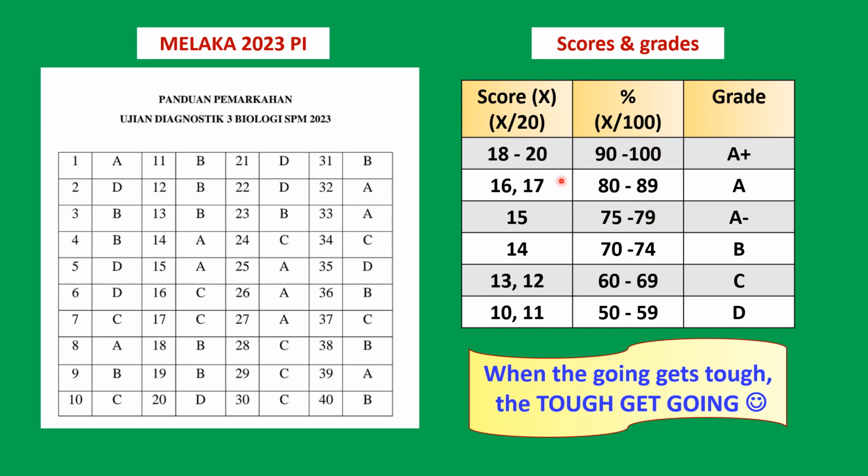If you have 18 to 20, you get A plus, 16 or 17 is A, 15, which is about 75%, is A minus. B is 70 to 74, and then C is 60 to 69, so it's the score of 13 or 12. And then D is 10 and 11 marks. Below that is like haven't reached the passing mark.